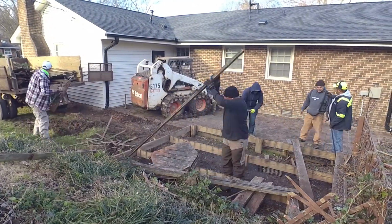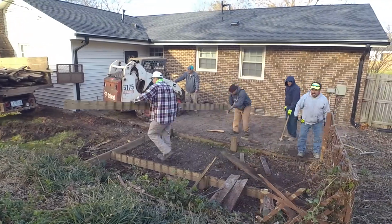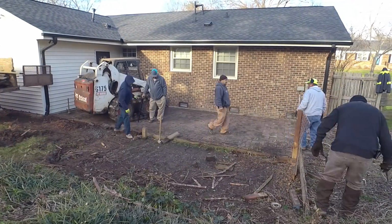So right now what we're doing is we're demoing all this stuff. You can see these pavers here. There is concrete under there. It slopes into the foundation. There's a big huge space between the patio and the foundation that fills up with water.